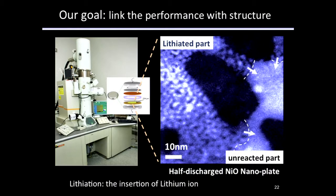In our work, to make things easier, we are always using a half battery, which means we use lithium metal as the anode, and use the active materials as the cathode. In that case, the discharging process is the process of insertion of lithium, so we call it lithiation. And reversely, the charge process is when the lithium gets out of the structure, we call it delithiation.